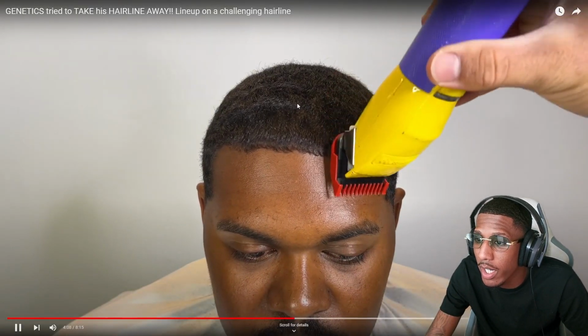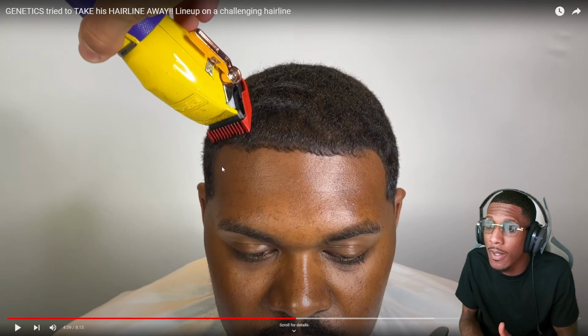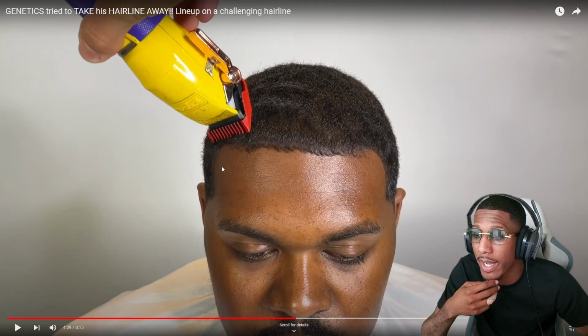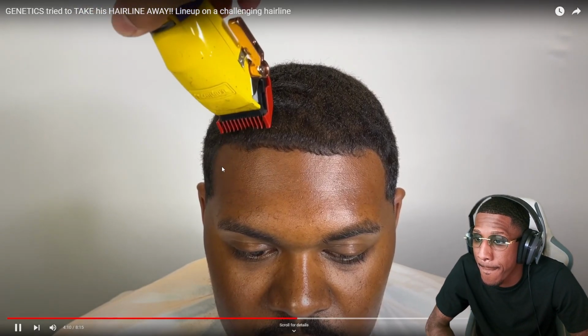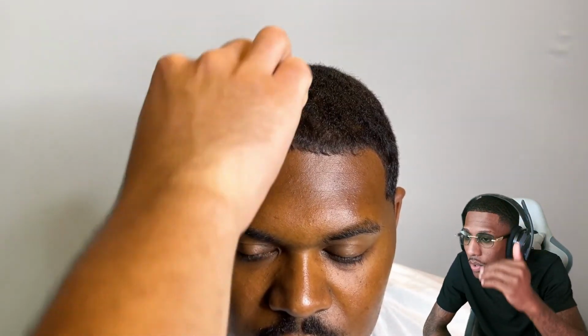Bro, look at the hairline, bro. Look at the hairline, dog. That hairline is crazy. I don't know how you're supposed to edge this up, but this hairline is crazy, bro. I'd be afraid I'm gonna push his hairline back if I line this up. We're gonna prep the line with a one open. Bro, that's wild. I wouldn't know what to do. I'd use just one guard, close it in, and the hairline is crazy.